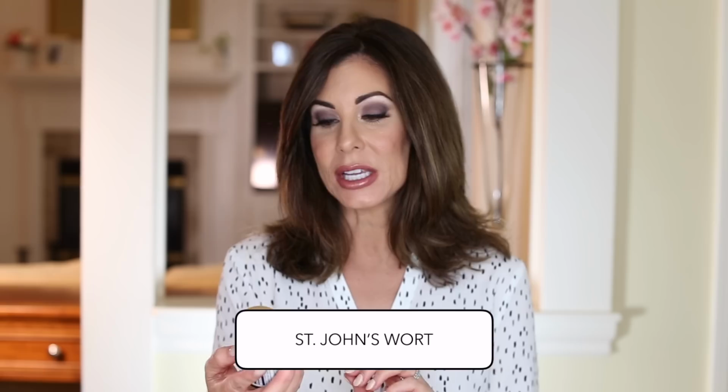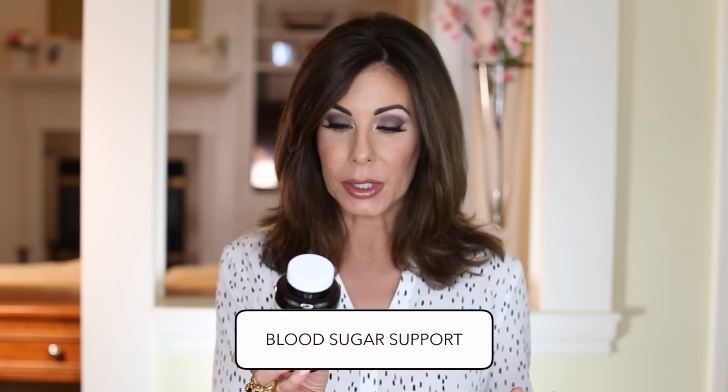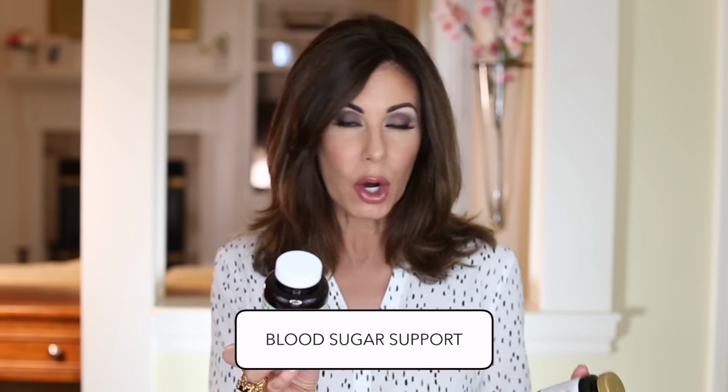We also have a St. John's wort. I will be on repeat with that, and we have a blood sugar support. I always take a blood sugar support if I am going to eat something from the standard American diet, or if I'm going to have alcohol or anything that's really high in sugar, but generally if I'm taking some type of cheat meal. I don't really need a blood sugar support on a normal clean eating day, which is the majority of my diet.